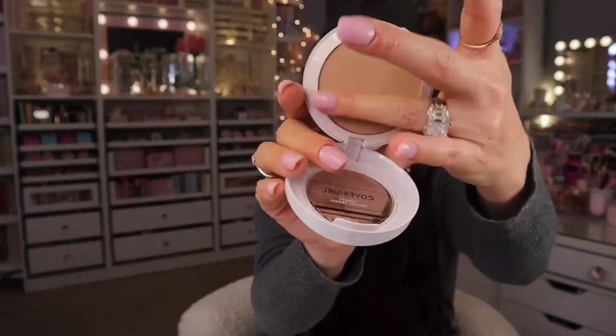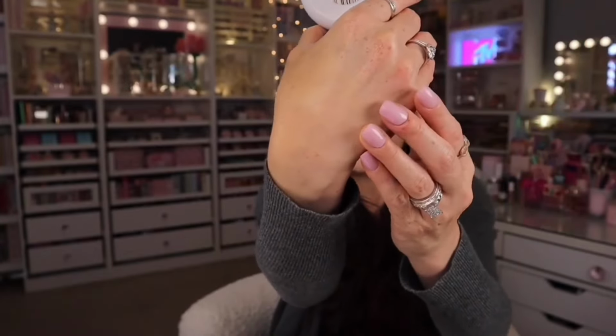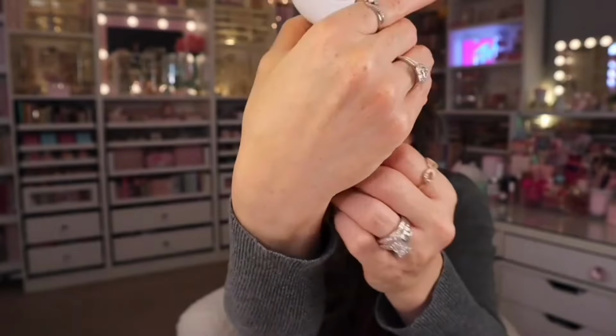I love how cool tone it is. It's not too red undertone, orange undertone. And it's what I have on today. It is such a nice formula, powder product. So, so nice. So, so weightless.